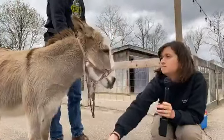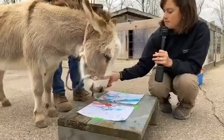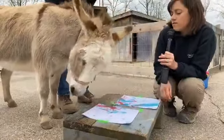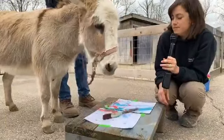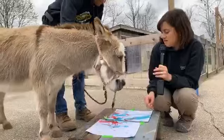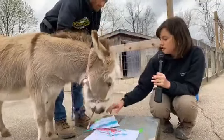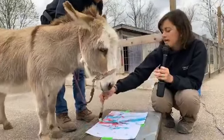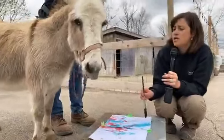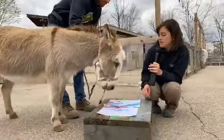So what's the lifespan of a donkey? So donkeys are actually really long-lived animals. Typically a miniature donkey like this can live anywhere from 30, even up to 50 years. Anthony, age 11, wants to know, are there different breeds of this type of donkey? So donkeys come in different sizes. There's a miniature donkey, which is what Ella is. There's also a standard size donkey as well as a mammoth donkey.